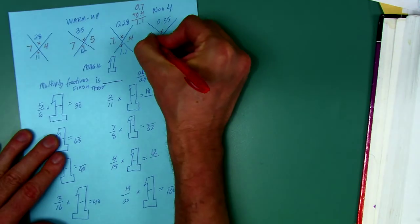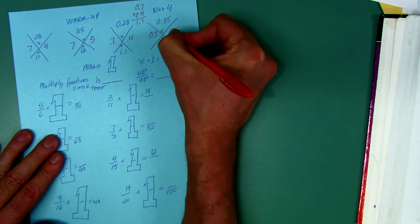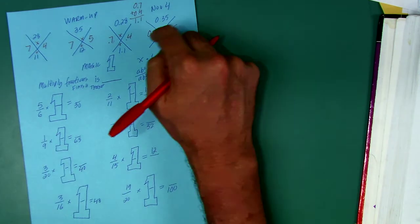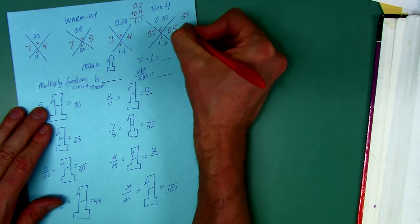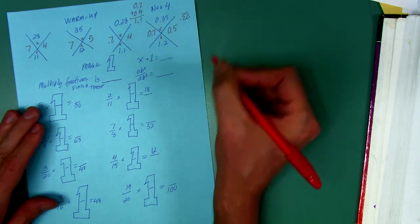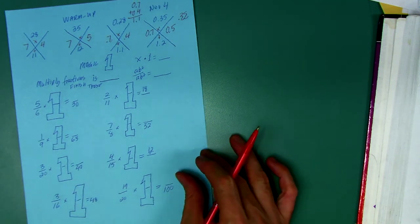Similar idea with this one. Hopefully you're able to figure it out. We've got 7 tenths and 5 tenths. And when you add those, you get 1 and 2 tenths. When you multiply, 7 times 5 is 35. But I moved it over once there and once there, so I've got to move over 2 spots in my answer, and I get the same answer. All right. On to the Magic 1.